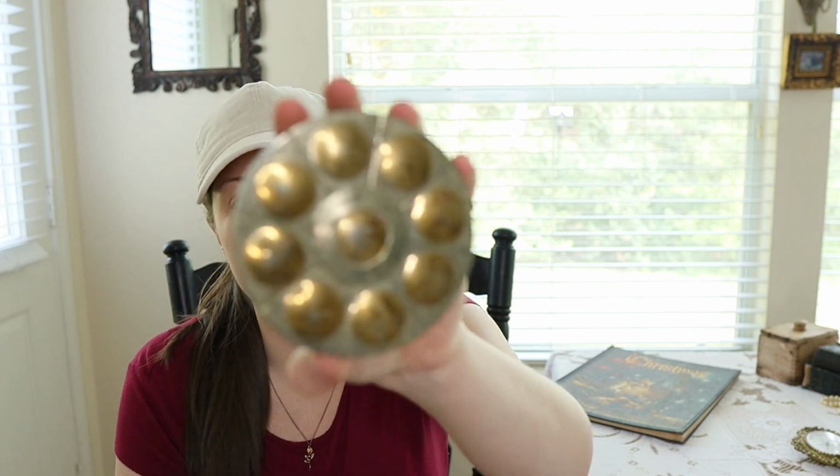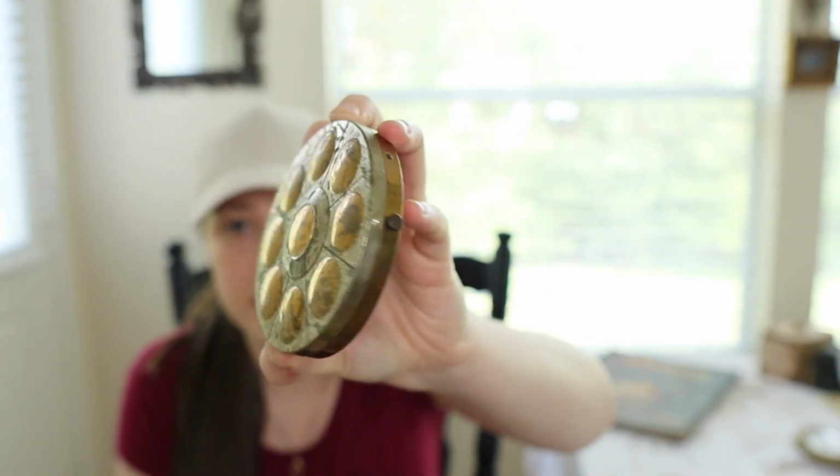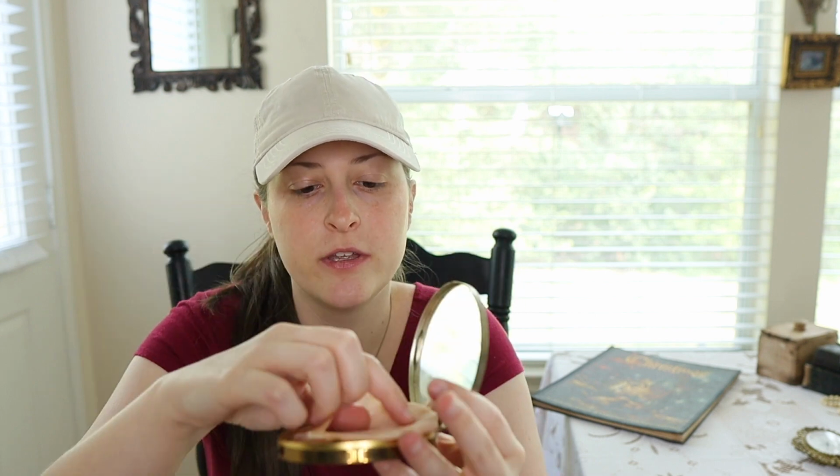I paid $1 for this thing. Now it's pretty beat up. It's a little makeup compact, but I do collect these, and for $1 I just couldn't leave it there. Let's see what the inside looks like. Has a mirror, little powder puff. Just cute, it'll go with the rest of my collection.